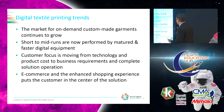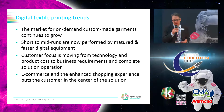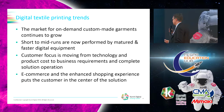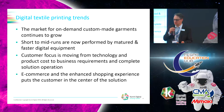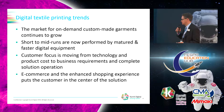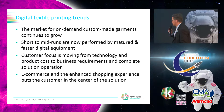Short-to-mid runs are performed by mature and faster digital equipment. The conventional analog processes, you know that all. You need to make a screen, you need to make films. It's going to create a base cost. It will probably cost you a few hundred euros before you have even printed the first shirt. So of course it makes sense, when it's small runs, 5, 10, 50, 500, 5,000 pieces, to go and start printing them with a digital process.